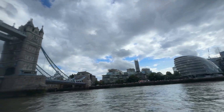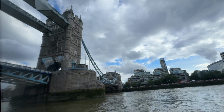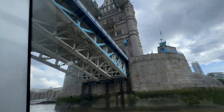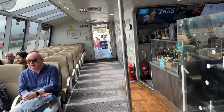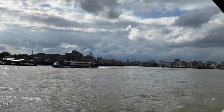Where are we now? I must have missed my stop. Alright, this is not a great angle, but we are just going under Tower Bridge. Another must-visit iconic feature here in London. Oh, this is the bar. Oh, it's crazy. Can't sit too close to the edge anyway.